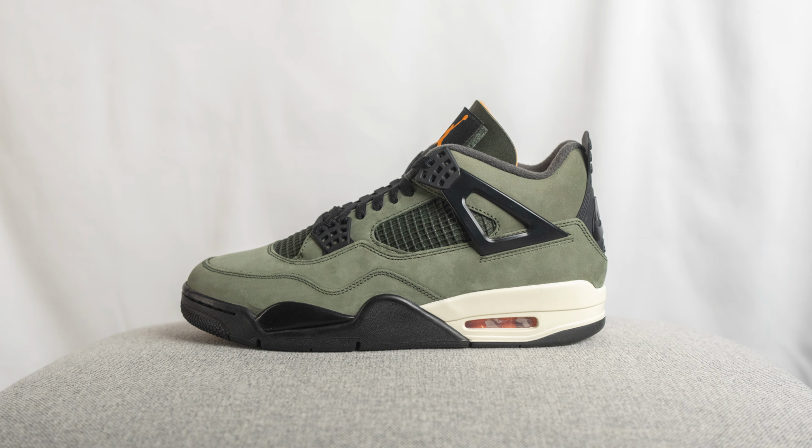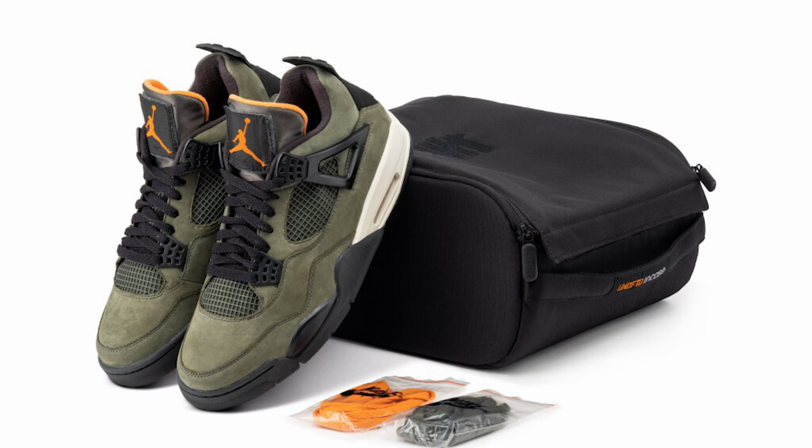It's said that they only dropped 72 pairs, of which the majority probably went to friends and family, leaving a size run or two to the general public, which explains why the OGs were reselling for easily 5 figures. I think back in December of 2024, something like that, a pair sold for 50,000 USD.